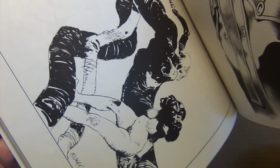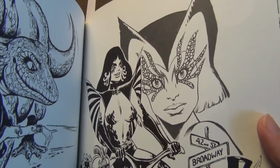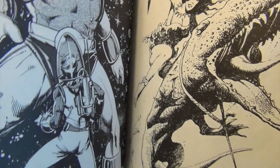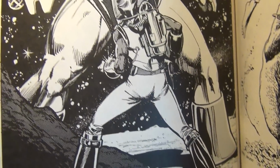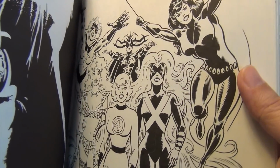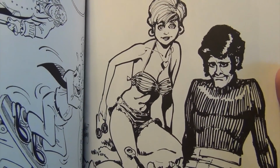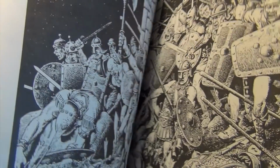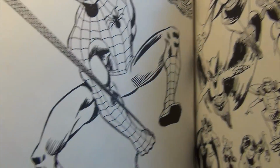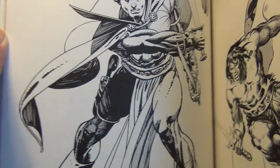You got Jeff Jones drawing right there. Dave Cockrum. Look at this one. Awesome drawing. Romita. Look at that. Severin. John Severin, I believe. You get more Romita. Look at this awesome Gil Kane.